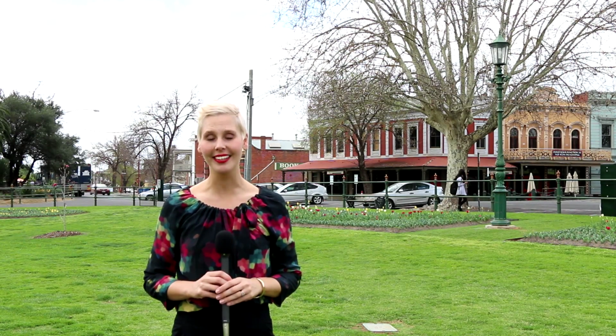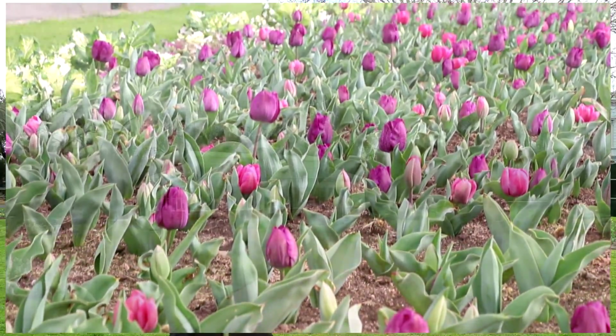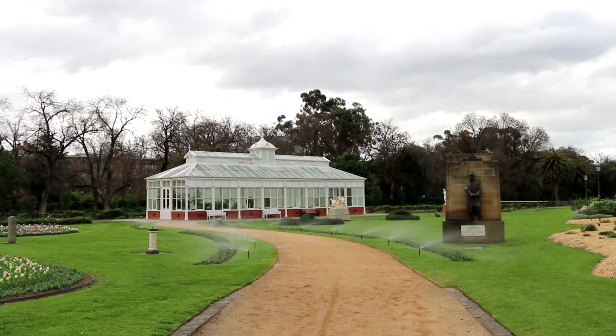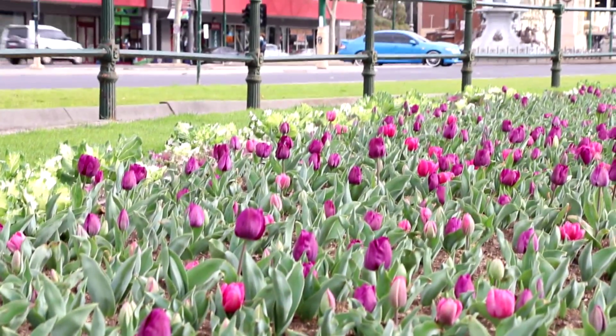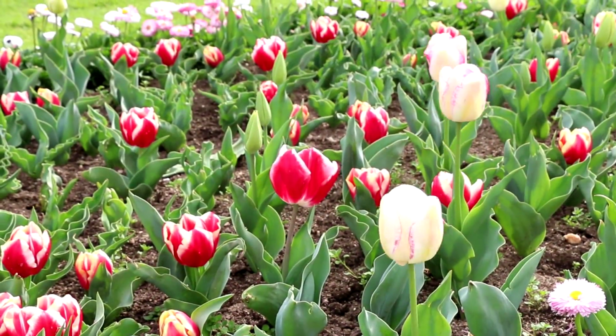Bendigo is looking beautiful at this time of year. The weather is starting to warm up and the annual tulip display is in full bloom. 30,000 tulips have been planted at the Conservatory Gardens and along Pall Mall to the Alexandra Fountain. City of Greater Bendigo Parks and Natural Reserves team leader Brendan Beale joins Explore Bendigo to tell us more.